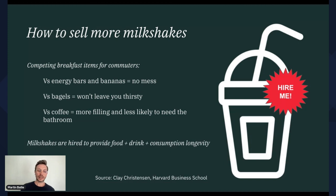So milkshakes were being hired versus those competing solutions for breakfast on a commute. They were being hired to provide food and drink in one handy compartment, and for their longevity. They were interesting enough to slurp on for 40 minutes on a commute. So this is reframing products. This is saying that even something that would feel like very light consumption, a no-thinking kind of acquisition, a milkshake, is being hired for very specific needs.